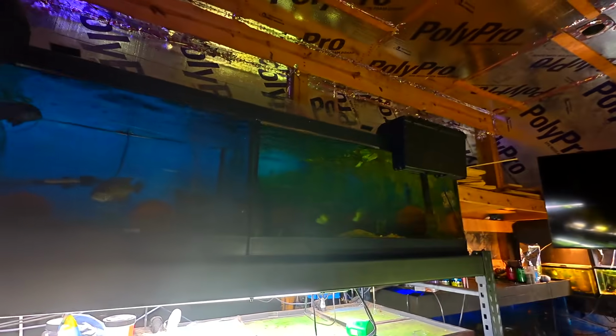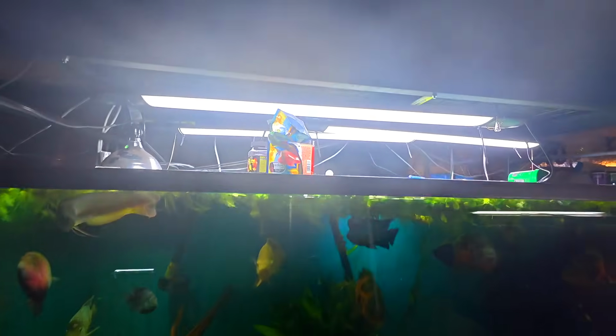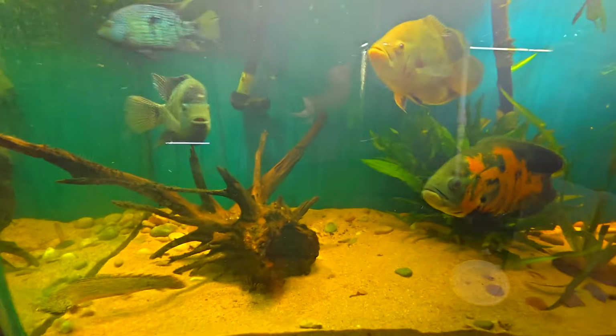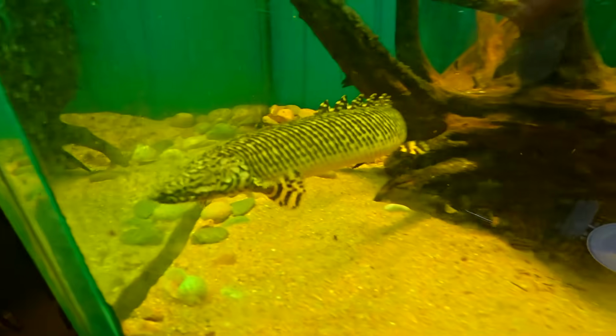Next, we've got 2 tanks up there that are blacked out. I'll get up there in a minute and turn those lights on. They're blacked out for a reason. And this is my monster tank. I've been showing it a lot lately.